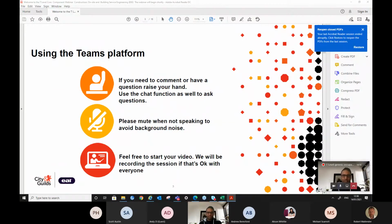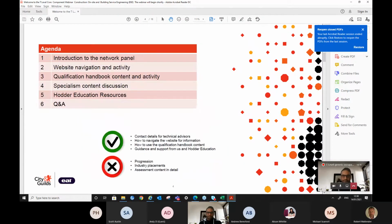So let's have a look at the agenda. Rob mentioned earlier the introductions, and we'll be doing that very shortly. Mike will then be taking us through our website and having a look at the new web pages and some of the activity around that. We'll also then be looking at the qualification handbook.